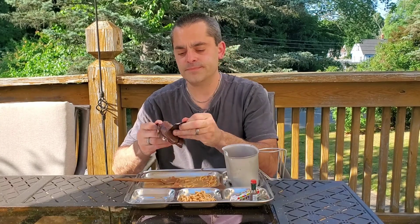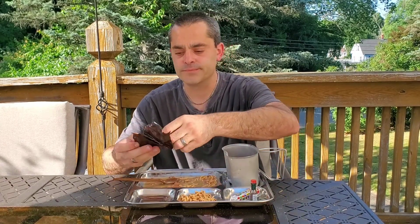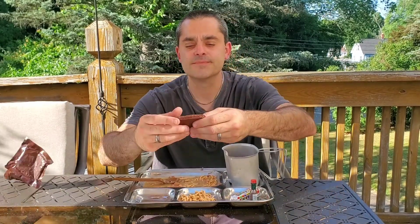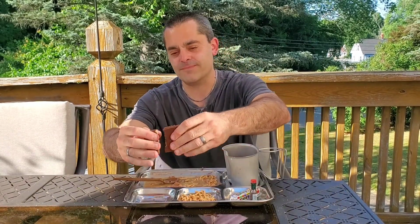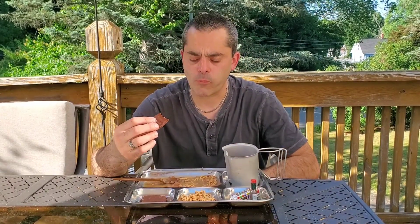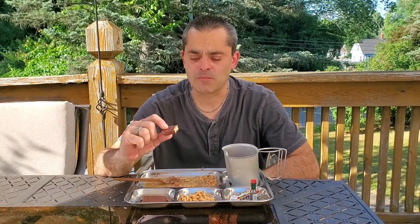And here's the cookie bar, chocolate covered. That looks nice. Nice and shiny. Looks perfect inside too. That's the real treat of this thing. That makes up for the saltiness of this. They should still make this.